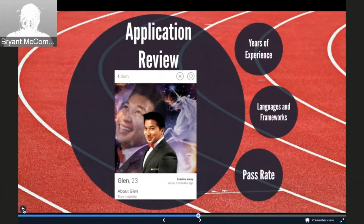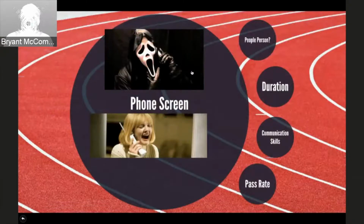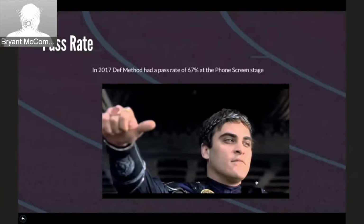Once we've decided which candidates are the best fit, we then move them on to the next stage, which is the preliminary phone screen stage. The preliminary phone screen stage is used to get a sense of how the candidates interact with people. The phone screen typically lasts somewhere between 15 to 30 minutes and normally consists of a few questions that will help us get a better sense of the candidate's specific work experience, communication skills, and what exactly they're looking for in a company. In 2017, we had an acceptance rate of about 67% at the preliminary phone screen stage.